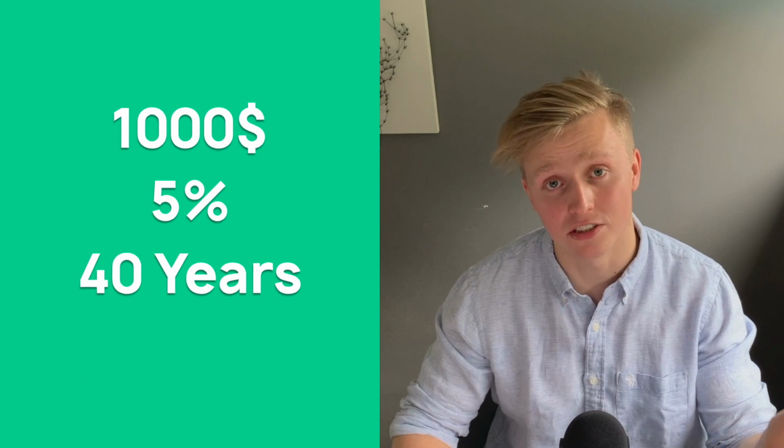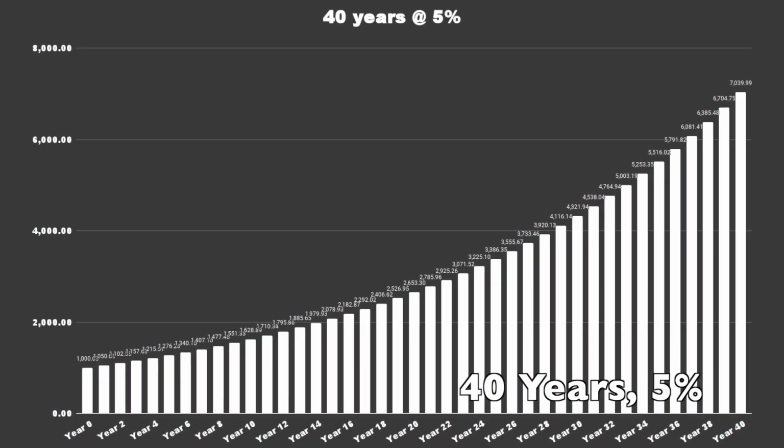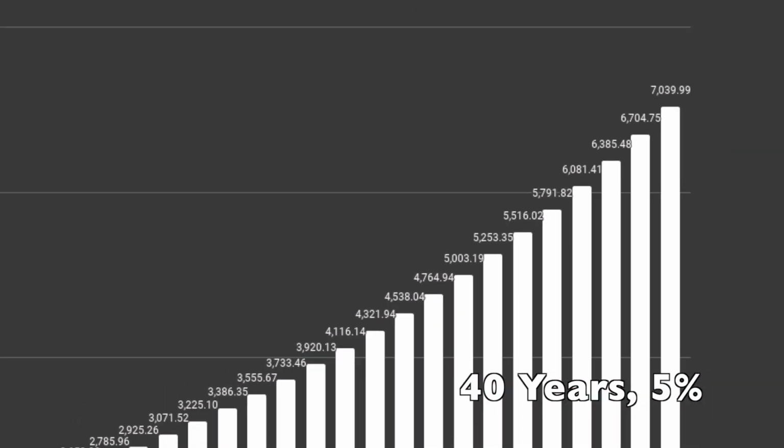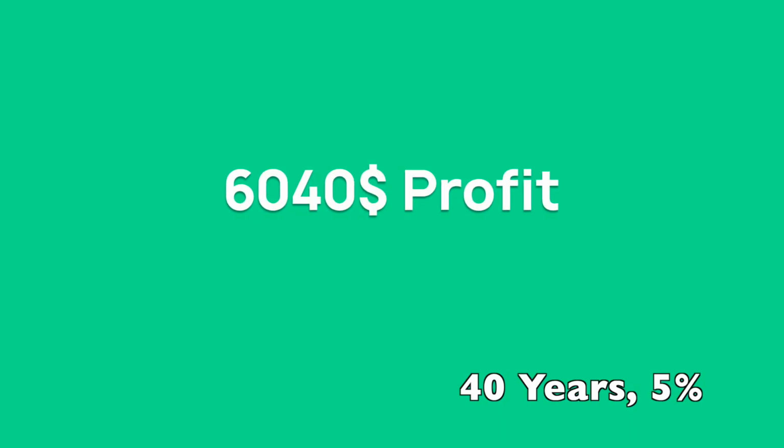So second, let's say you were able to invest for 40 years, not 20. The metrics will of course still be the same, so $1,000 as starting capital and 5% interest rate for 40 years. Now I want you to take a second to imagine what the returns will be like. Do you think the returns will be twice as much, since 40 years is twice as much as 20 years? Well, I can't predict the number you were thinking of, but the actual number is $7,040. So your profit now is $6,040, or almost 4 times as much as the base case, just by extending your time frame.